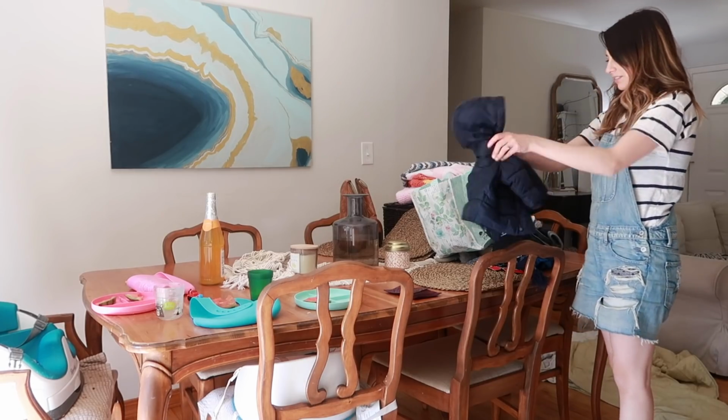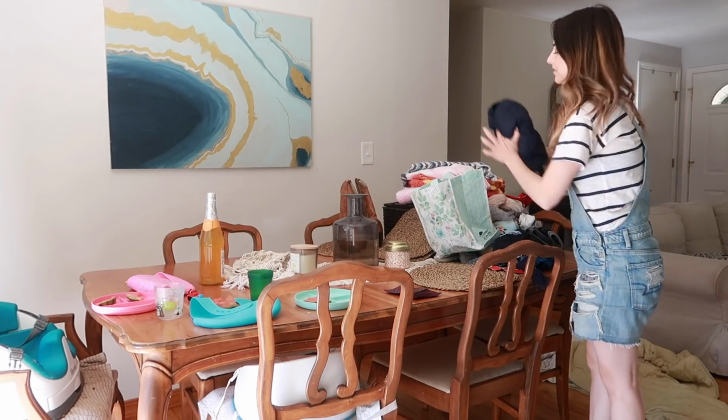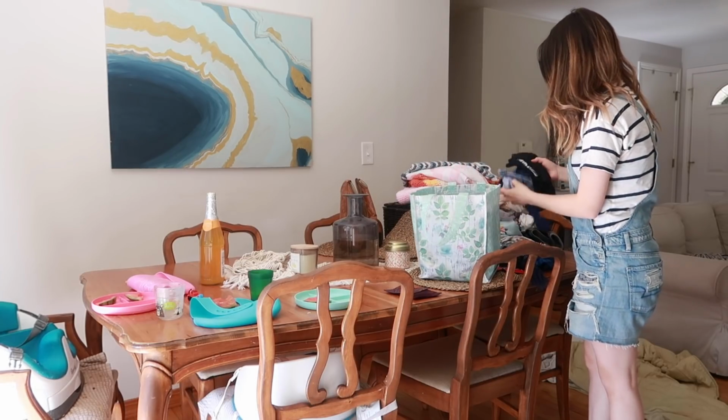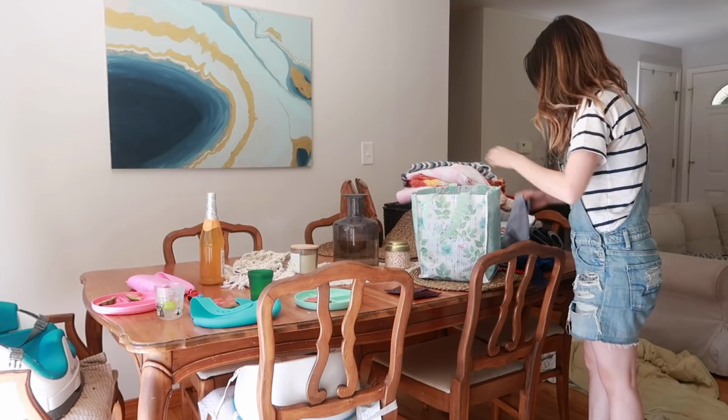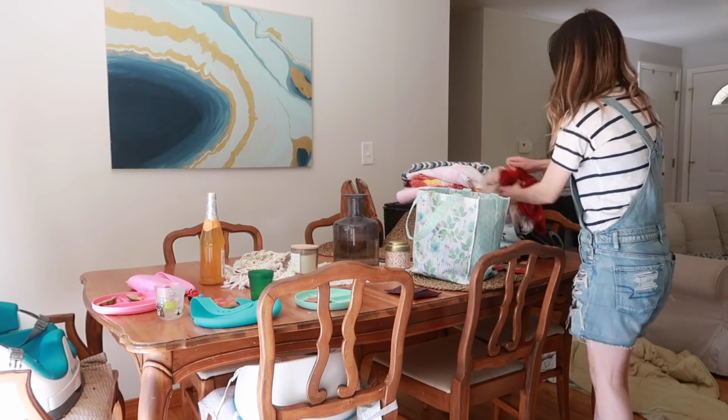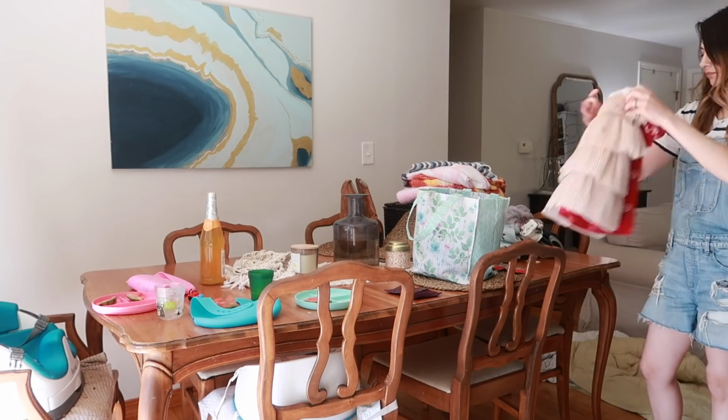Once the kids are down for naps, I went into the kitchen to just clear off the table. There was so much on the table, including their lunch that I needed to put away. A lot of this stuff is left over from my aunt's party the other day, which was really fun, but it all needed to go back into storage in our garage.